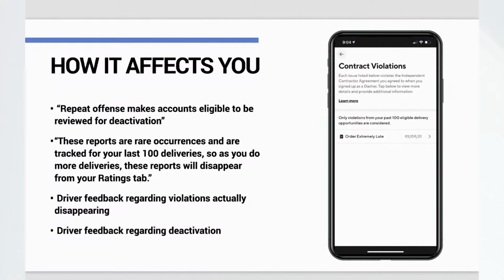Second point there. So again, look at this. DoorDash says, okay, well, it's rare and it's tracked for only your last 100 deliveries. That's a rolling average, just like your driver rating. That's not a cumulative or a total of your immediate last 100 deliveries. That's your last 100 eligible deliveries. So typically that means, I'm assuming the same, that it's your last 100 rated deliveries. So just again, to clarify, your driver rating, and I'm assuming these reports, are from a rolling average of your last 100 rated deliveries. Again, DoorDash says it's rare. Let me know if you agree with that.